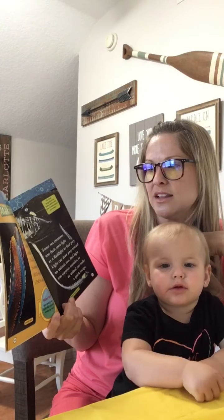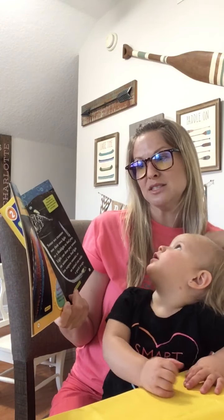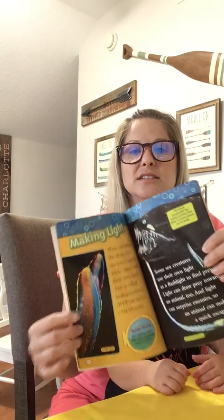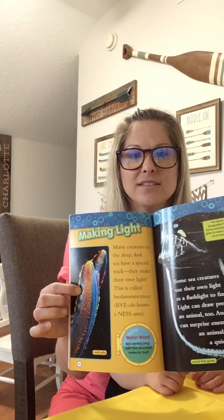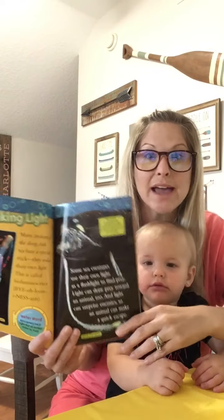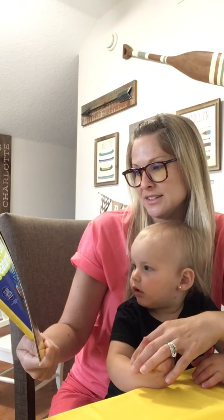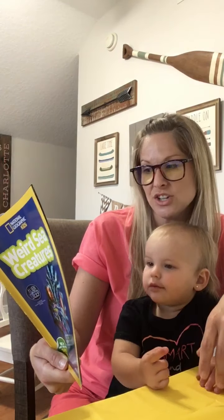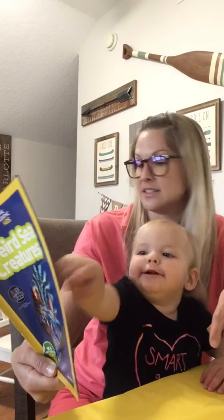Some animals that live deep in the dark sea have a special trick. They can make their own light called bioluminescence. That's a big word. Can you say bioluminescence? Some creatures use their own light as a flashlight to find prey.